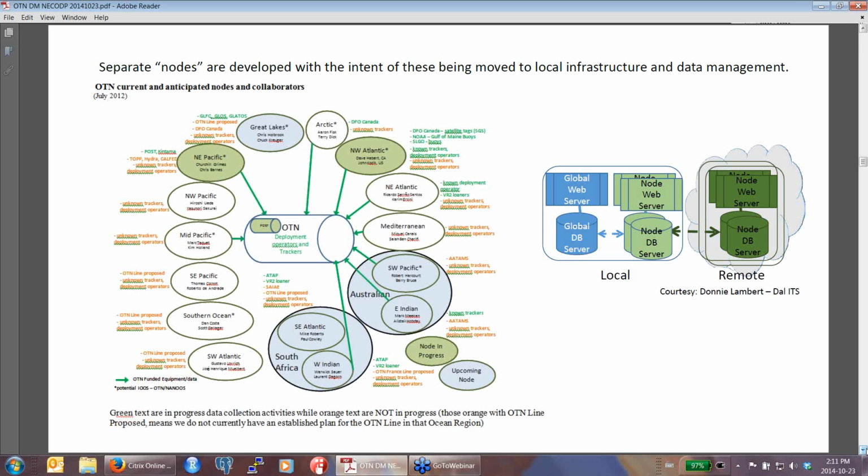One of the things we're looking at is developing nodes. The intent here is that as we start getting more and more data, the volume is just getting out of hand for the two or three people in our data shop to handle. So we're trying to develop nodes that can be moved to a local infrastructure and data management. Someone in the Northeast Pacific, accustomed to the data out there and the kind of animals that are out there and their Latin names, would find it really obvious if something is wacky because they're used to it in their environment. We'd like them to be taking over the data management.